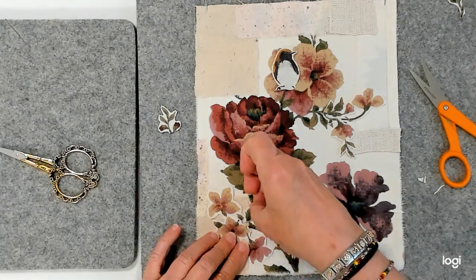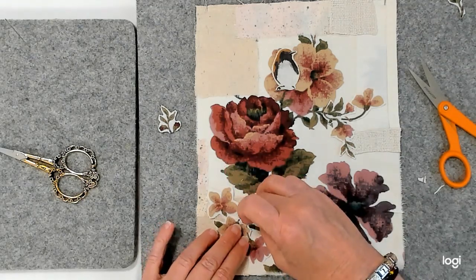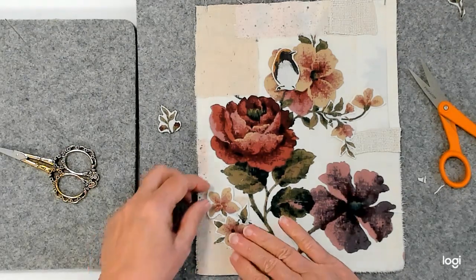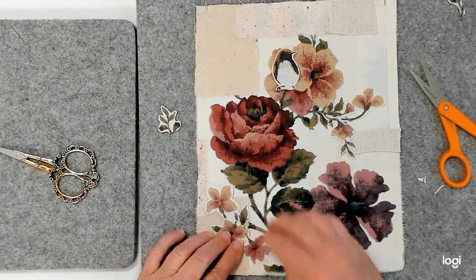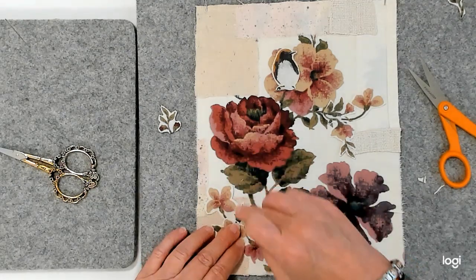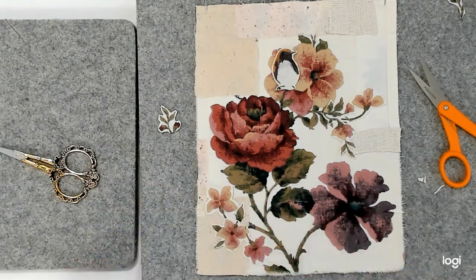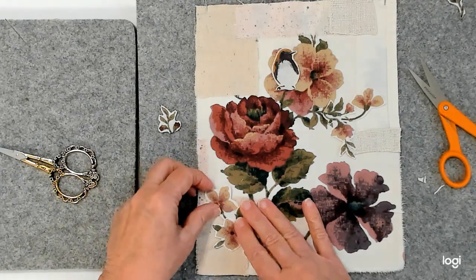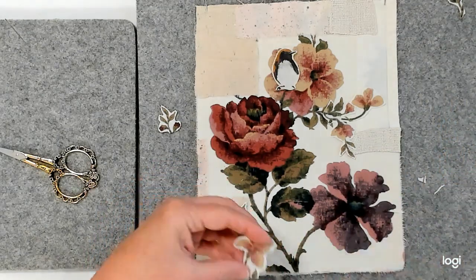Still something's just not quite right. Maybe it needs to be like this. Cover up that other leaf. Maybe. Let's see. I'll pull that up. And I'll pull this down. And then I'll move this up to there. That's it. That's it. But now I think I need to trim this a little bit more.